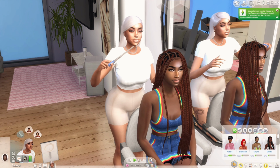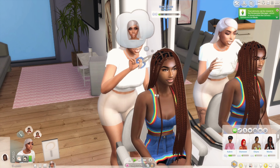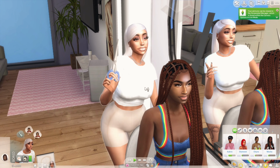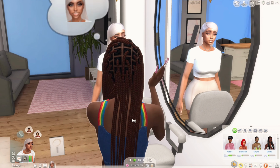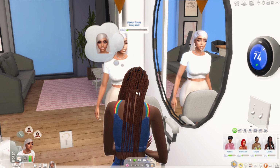Oh, she's cutting her braids out. She's cutting her braids out. I wonder what hairstyle it's going to give her. Okay, so I guess it just kept her in this hairstyle. That ain't even no problem.